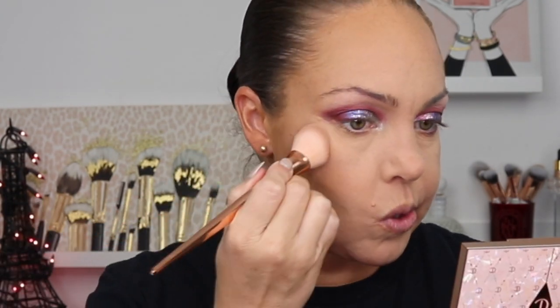Okay, so I'm gonna jump into this shade and then put this on top just to kind of subdue it down and see what it's all about. The way it swatches is not how it goes on. It is just a pink flush. It's not like Barbie pink bam in your face. I feel like it's very buildable, which I love about Charlotte Tilbury products.